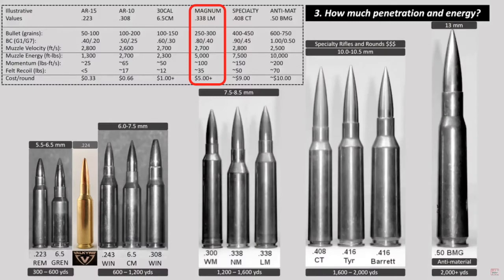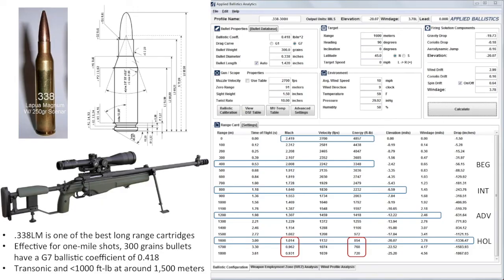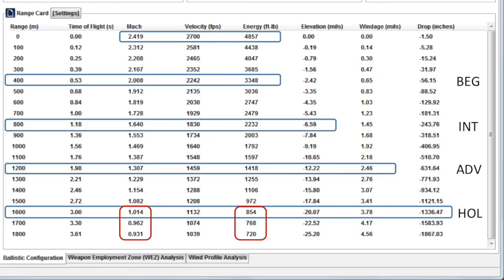And just for fun, let's compare the 224 Valkyrie with the 338 Lapua Magnum, which you can find in the middle of the screen, which is in the end, in my opinion, one of the best long-range rifle cartridges available now, still in a somewhat portable platform. The 338 Lapua Magnum is effective for 1 mile shots. If you shoot 300 grain bullets, they have a G7 ballistic coefficient of 0.418, which is very, very good. It becomes transonic and under 1,000 foot-pounds of energy at about 1,500 meters. So it's definitely a 1 mile cartridge.